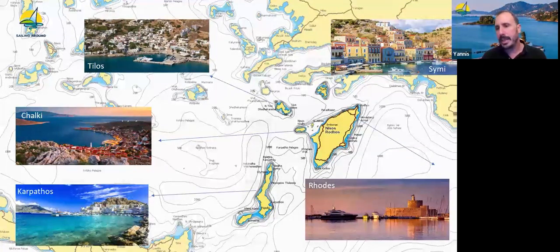Get to know the places. It's big. It's full of fantastic opportunities and choices. And then hop on a boat and get lost in the Dodecanese archipelagos. Near Rhodos, we have one of the islands that most Greeks are proud of having, and it's called Chalki.